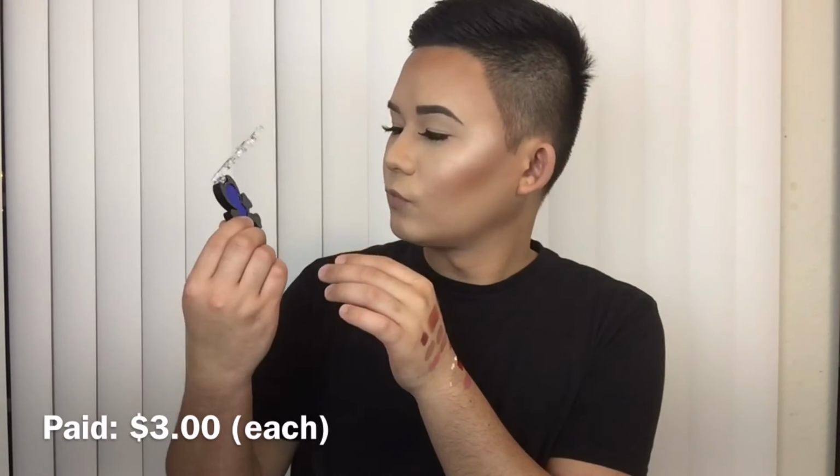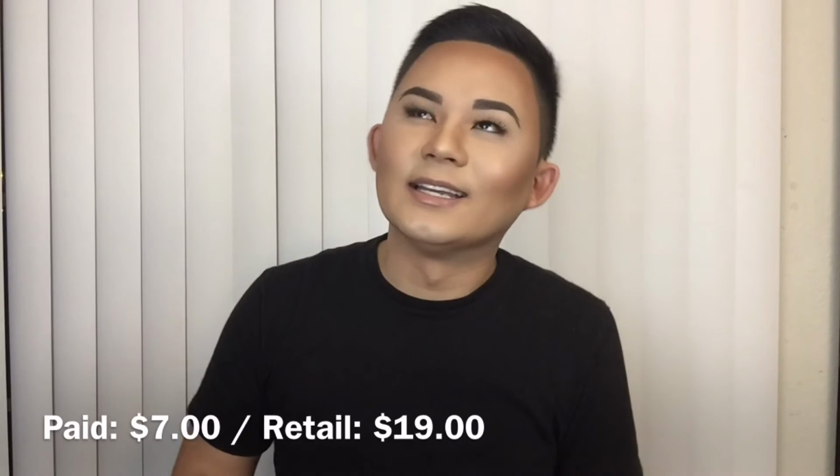This is a purple blue, but super cute. I just love, love, love the packaging. I'm a sucker when it comes to packaging. And I have been really into green lately. I have been wanting to do a green look.